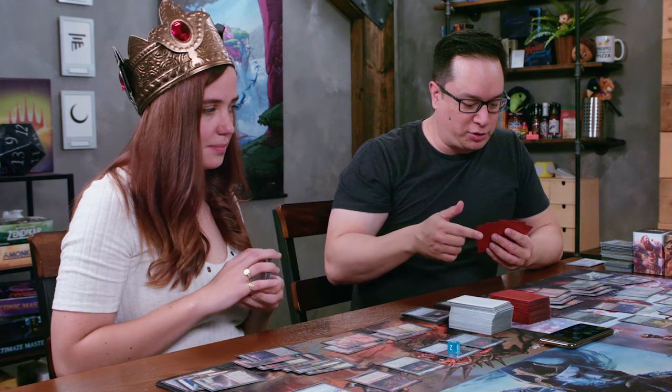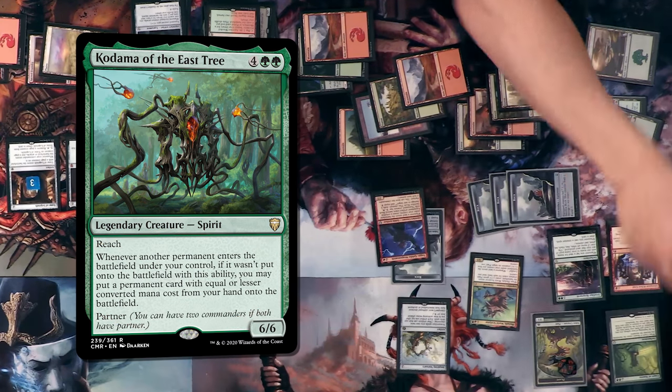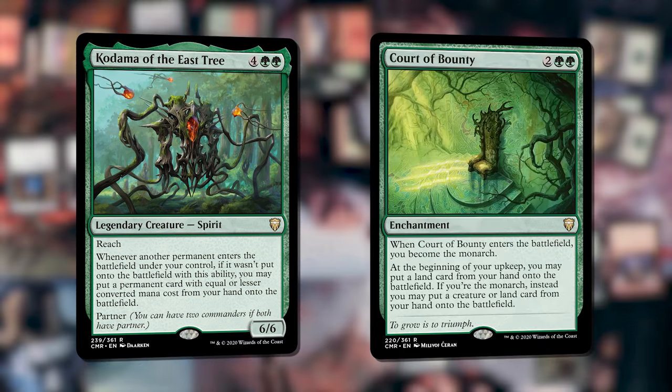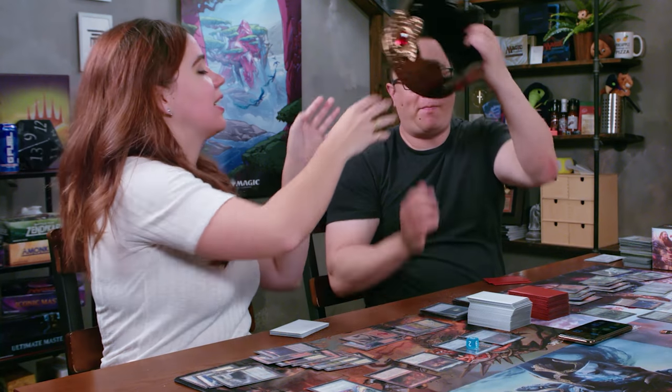And that's also gonna trigger Kodama. So I can put a 6 CMC or less permanent out. Uh-huh. I'll put back out the Court of Bounty. Oh, you become the Monarch. Nice. Oh, yeah. That's what I'm talking about. I'm gonna hit you again. Admittedly, I may be behind, and things do seem dire, but there is one upside. The king is back. King in the castle.